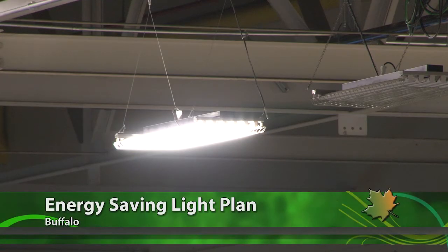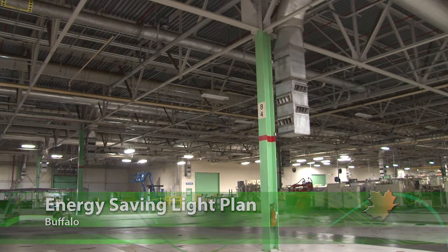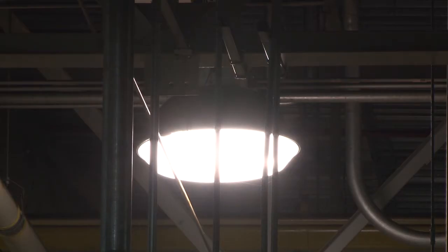Thanks, Sarah. Toyota Motor Manufacturing of West Virginia also received an honorable mention for its innovative and energy-saving lighting plan. With nearly 2 million square feet under roof, requiring roughly 2,000 overhead fixtures, lighting the plant has a significant impact on the electric bill. About 7% of the total energy demand, or roughly $60,000 a month.